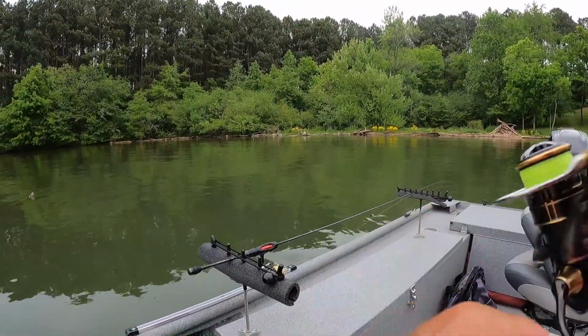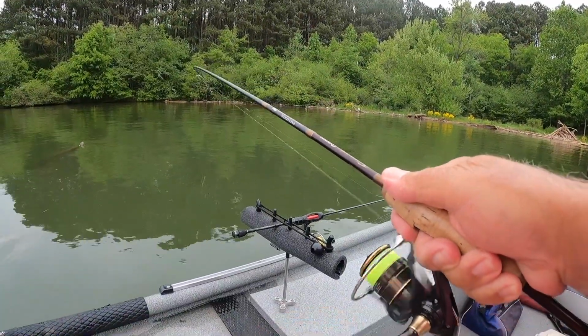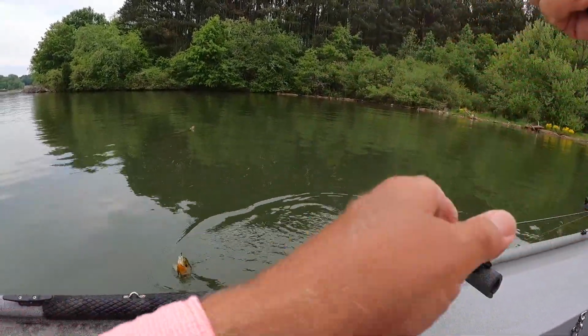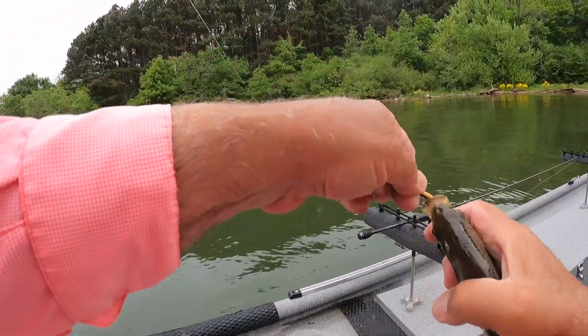Here we go. Got to be a bluegill. Oh yeah, shoot, fire. What you talking about? Look here. That's a nice bluegill. Yes, sir.